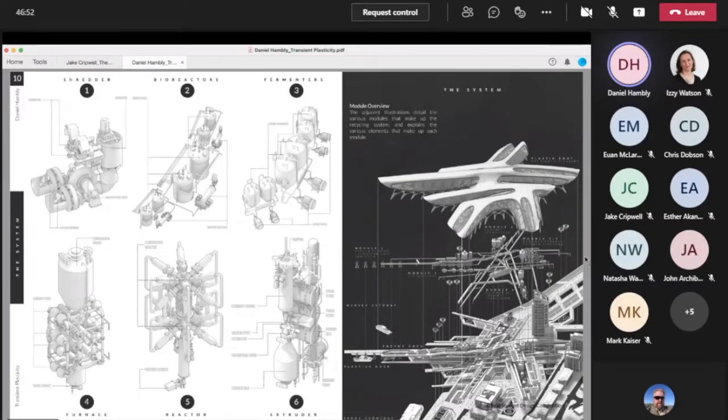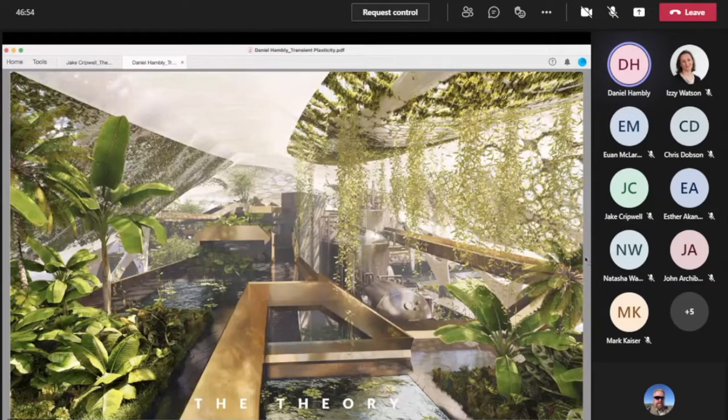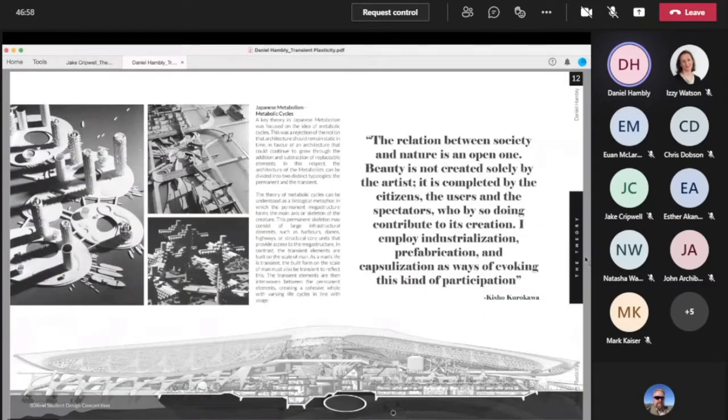But how does this relate to architecture? And how is metabolism conveyed through architectural theory? Through my architectural studies, I've been enamored by the work of the Japanese metabolists who created stunning utopian scenes throughout the 1960s. One of their key theories focused on the idea of metabolic cycles. This was the rejection of the notion that architecture should remain static in time, in favour of an architecture that could continue to grow through the addition and subtraction of replaceable elements.